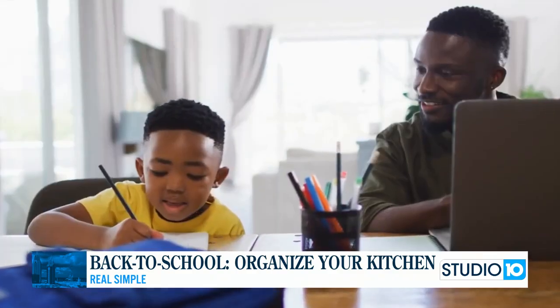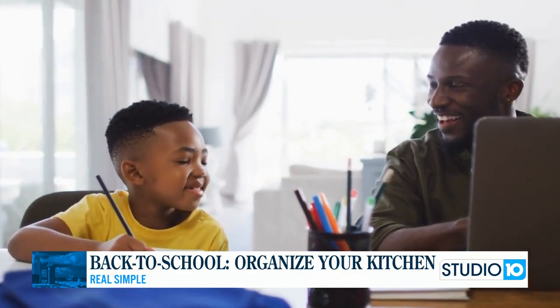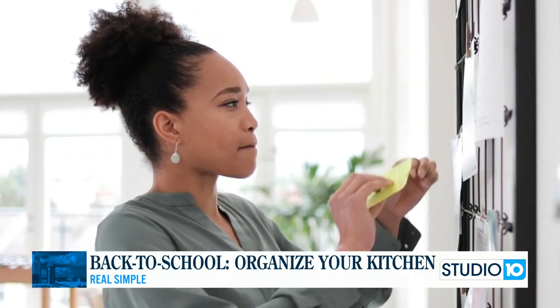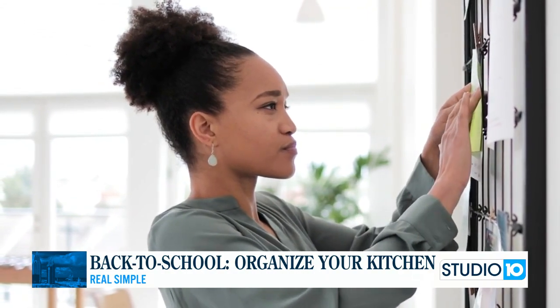Somewhere in or near the kitchen, set up a spot to collect papers, homework assignments, and schedules. Hang up a chalkboard or a memo board where you can leave family reminders, like who has violin practice after school or when a paper is due.